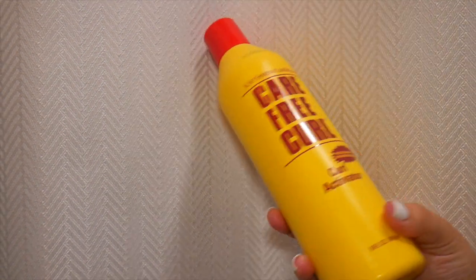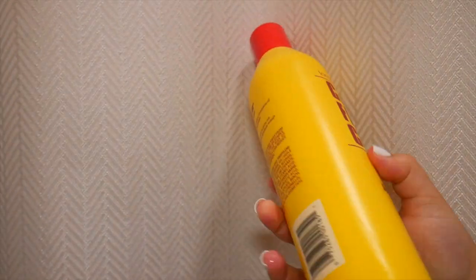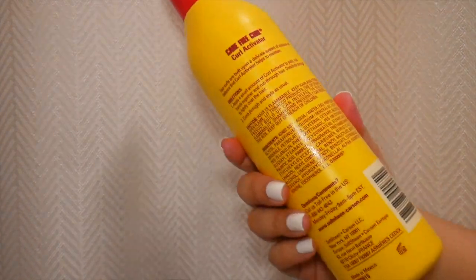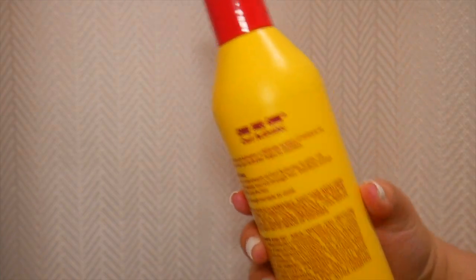This is a Softsheen Carson Carefree Curl Activator. It does say pleasant fragrance in the front, and they're not lying when they say that because it really smells like something out of a salon. That's the best way I can describe it. Put it in my hair to style. And this is flammable apparently, which doesn't really sound good. I'm assuming it's the fragrances, but it really makes my curls look really good. I don't know if it's bad for me or not, but it really makes my curls look really, really good.